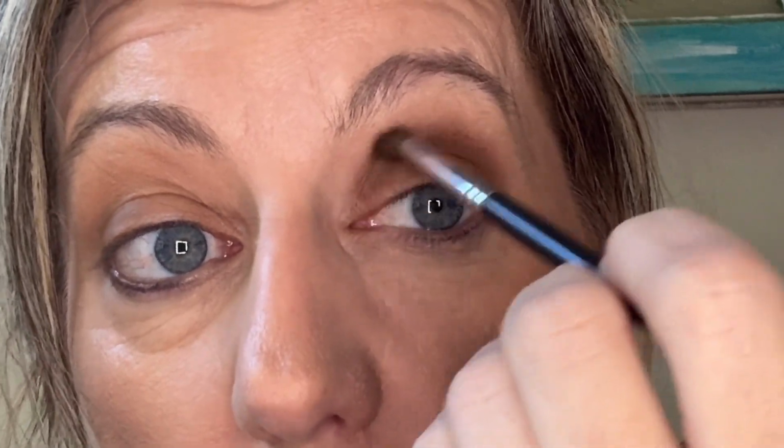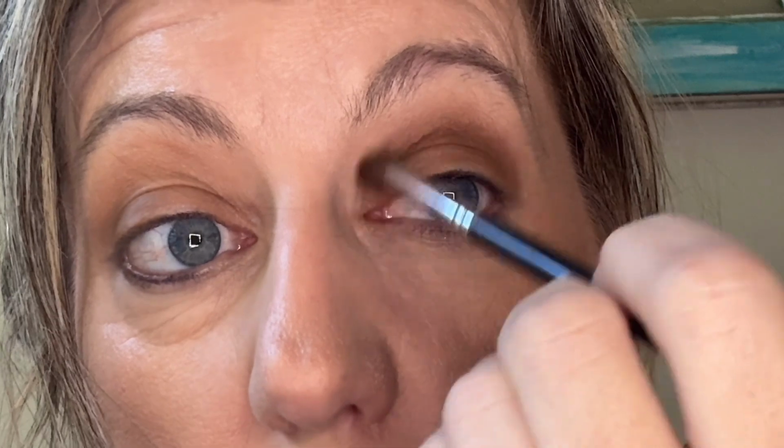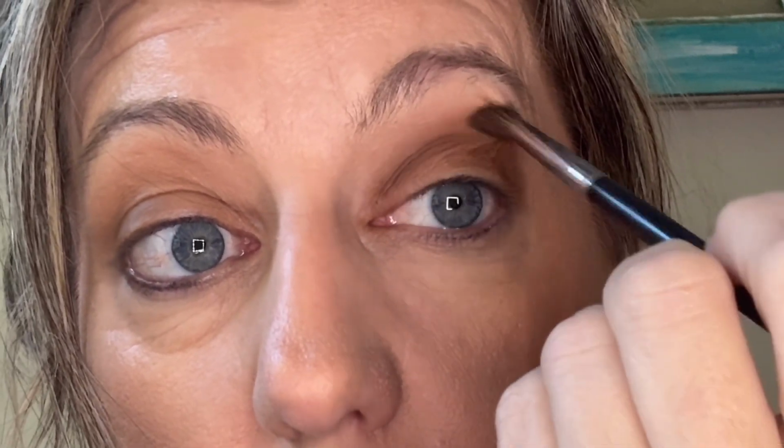That had a lot of pigment. When you look at it in the pan, I mean, you can see it's different, but it doesn't look all that different. Just blending that excess out right there. Okay, great. Deepening it up even further, we're going to go into Log, which is the darkest shade.